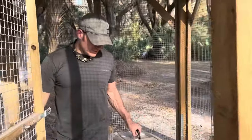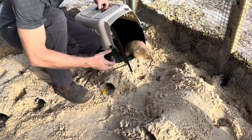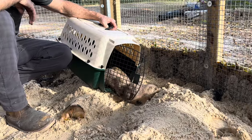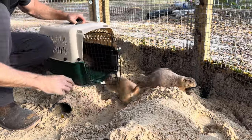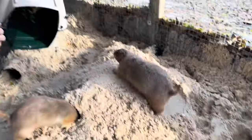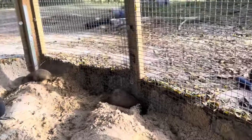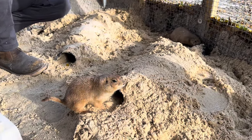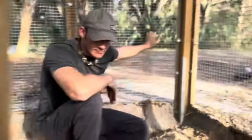All right, so we got all the prairie dogs here. So we're going to go ahead and release them. The little crazy things. There we go. We have successfully integrated all the prairie dogs. Oh, that's Coco. No, I lied. That's Cheeky. That's Coco right there. Hi, guys. Here you go. I'm going to take the carrier.